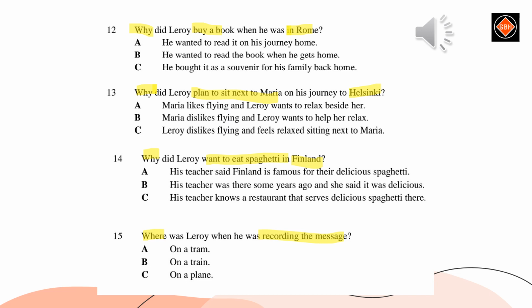I sat next to Marcus and we listened to his hip-hop CDs. The journey was very long, so we had lunch on the train, but I don't like French food, so I had a hot dog. Paris is beautiful too, and I bought some postcards which I'm going to send tomorrow.